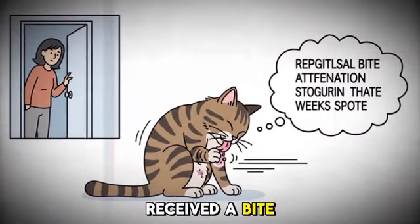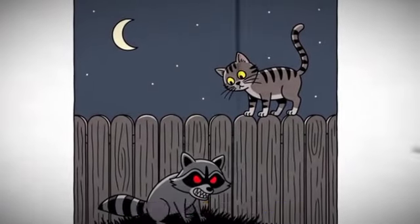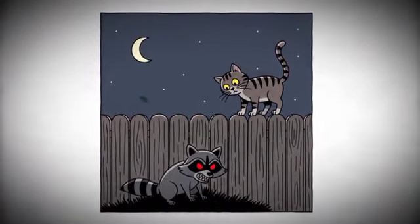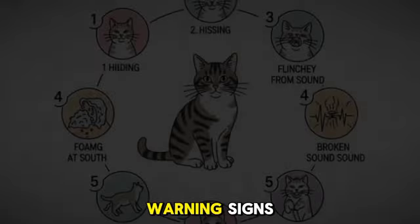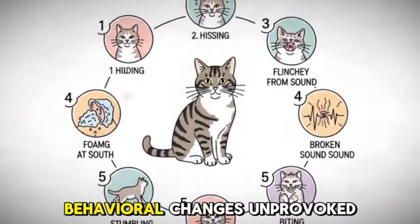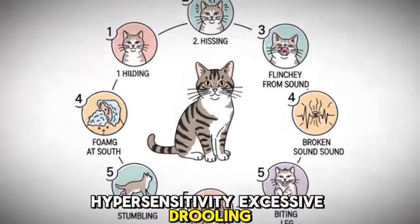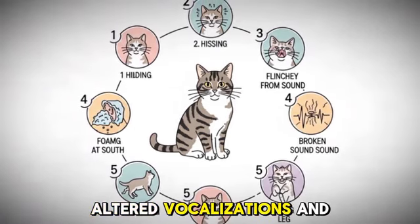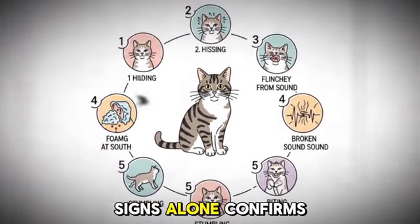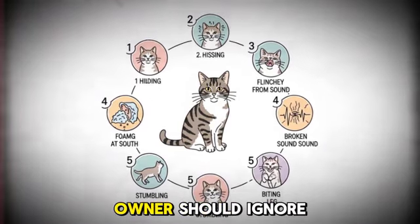If your cat received a bite wound from a wild animal and you notice them returning to that site obsessively, even long after it healed, that is a sign worth taking seriously. So there you have it, 7 warning signs that every cat parent should have tattooed in their memory. Behavioral changes, unprovoked aggression, hypersensitivity, excessive drooling, paralysis, altered vocalizations, and obsessive wound fixation. None of these signs alone confirms rabies, but together they form a picture no responsible cat owner should ignore.